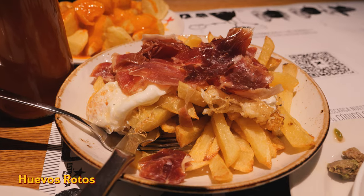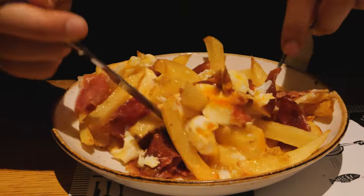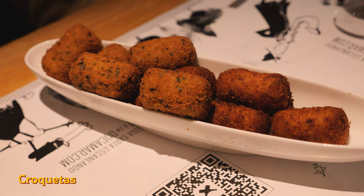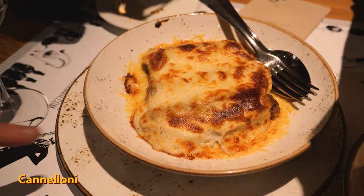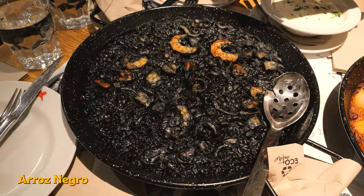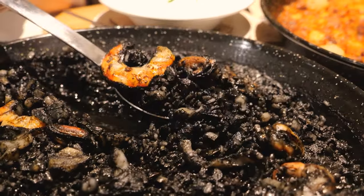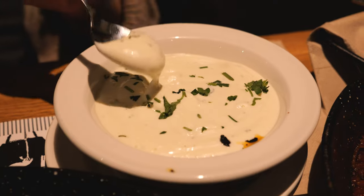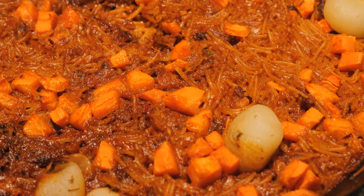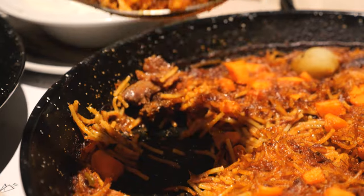We supplemented the bravas with some incredibly hangover-friendly huevos rotos, which is sinful potatoes, eggs, and jamon mixed together. Crispy croquettes that came in various flavors, a comforting cannelloni, and to top it off, two massive pans of arroz negro and fideuá. The arroz negro, with its intense brininess and squid pieces throughout, went perfectly with some alioli to temper the salty bite, and their impressive fideuá made with short noodles was full of chunky and fall-apart pieces of stewed oxtail or rabo de toro.